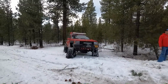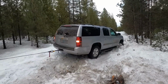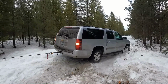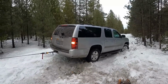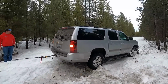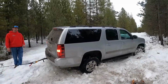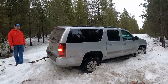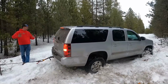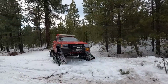Put it in reverse. Turn back to the driver's side, just right there. So close. Okay, I'm gonna move over in the center of the road and pull you straight. Your front end's over some. I think we just need to get you straight now and you'll be able to back down.